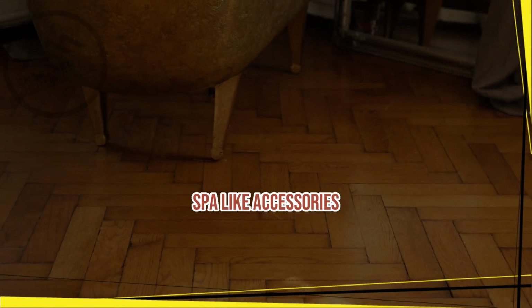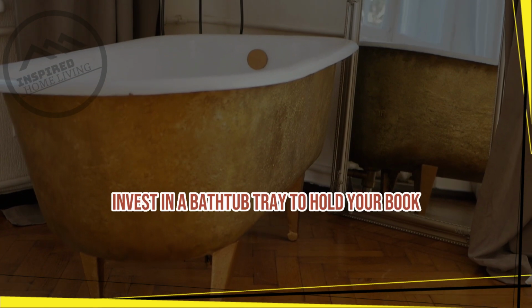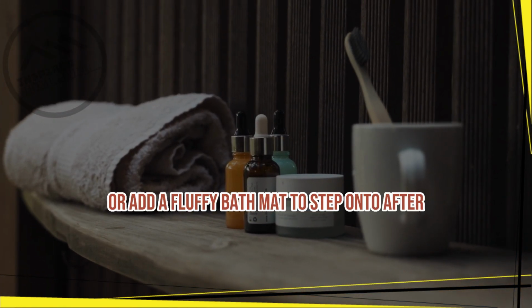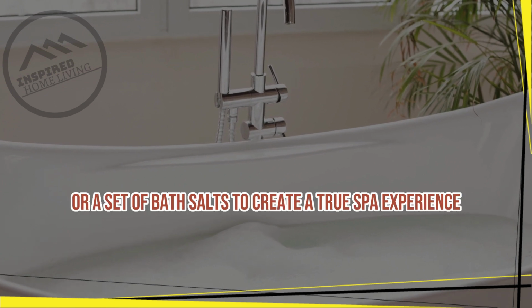Spa-like accessories. Finally, add some spa-like accessories to your bathroom to complete the experience. Invest in a bathtub tray to hold your book, drink, or tablet, or add a fluffy bath mat to step onto after your bath or shower. You can also add a luxurious bathrobe hook or a set of bath salts to create a true spa experience.